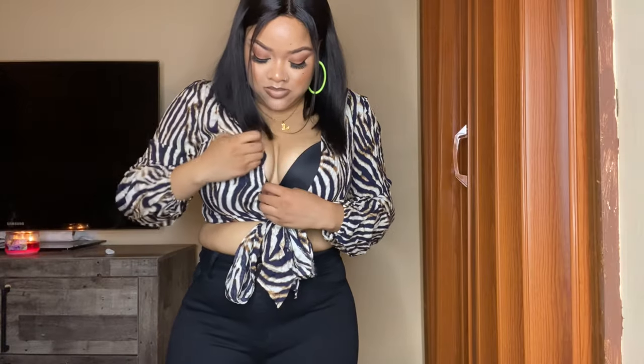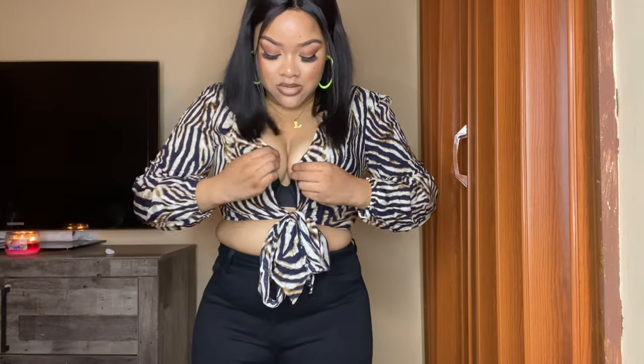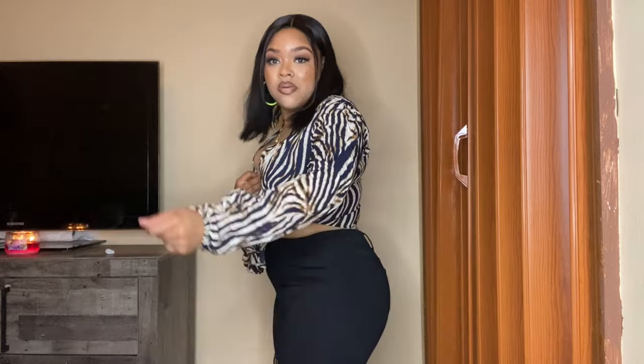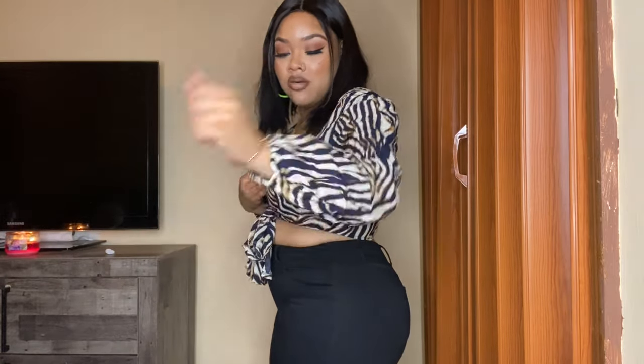Okay, so this is how this top is fitting. I feel like I will be able to wear it, but I can't wear it with a bra, and I'm not about to take this off. This is just how it looks with the bra on. But of course, when I wear it, I won't wear a bra because this is not gonna work. But I love the top. Honestly, if you're bigger than me, get an extra large, because I believe I bought this in a large.